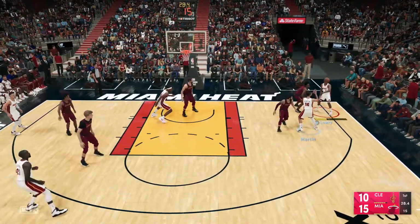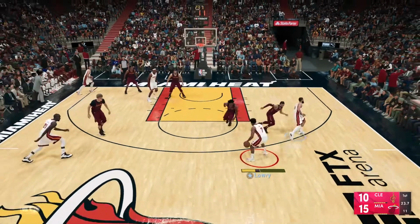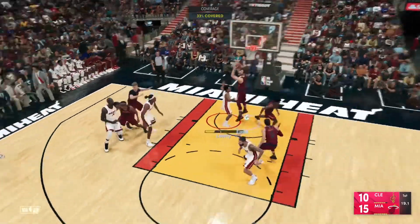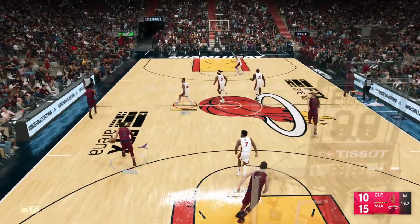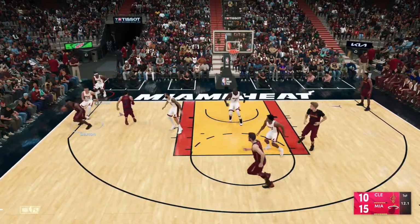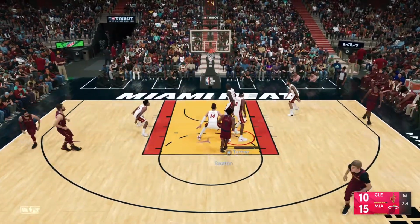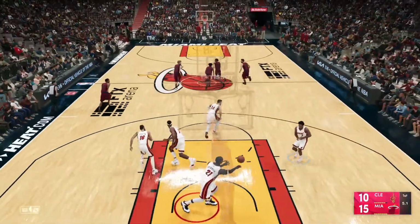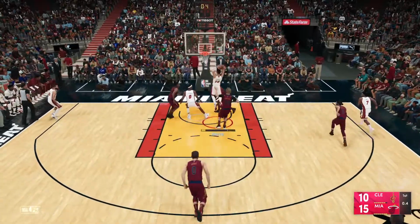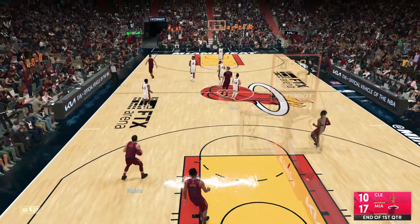Now here's Lowry. Checked by Sexton. Back to Martin. Pass to Lowry. There's the drive. Love grabs the miss. For Cleveland, they've gone 5 of 9 from the floor. On the wing, Sexton. He's guarded by Hero. Sexton misses. Hero right side. And he dunks it down right as the buzzer sounded.